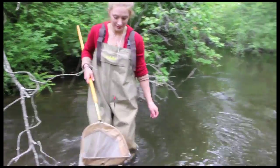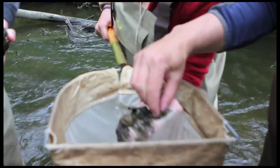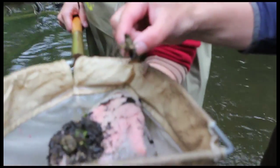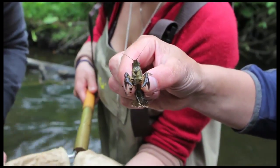Let's see what we got here. So the thing with a crayfish is you have to pin it behind the legs if you don't want to get... I'll leave that to you. Why? Yeah, it's a little crayfish. It's so cute. Awesome. Good catch.